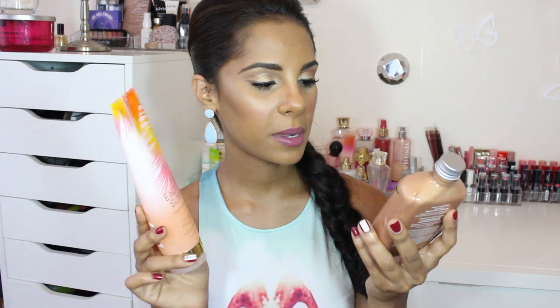Now you might recognize these from my previous hauls, but I've been loving these two products this month. This is the Endless Sunset Hawaiian Orchid and Currant Body Wash. Love, love, love this. I love the smell of this. I love how exfoliating and clean and fresh it is, and I love everything about this. It actually has some sort of beads inside, so it's a great exfoliant as well. And yeah, really like this.